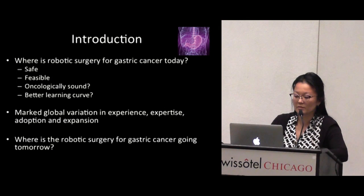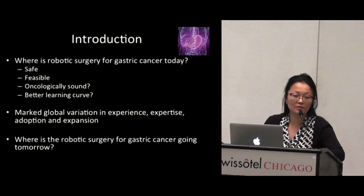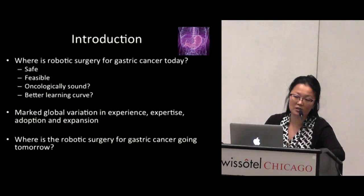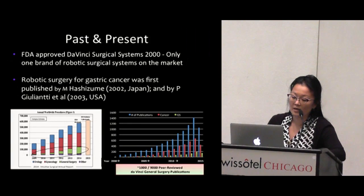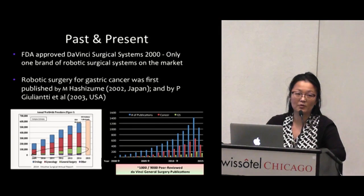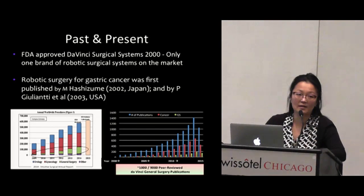You know, there's marked global variation in the experience and the expertise, adoption, and expansion of robotic surgery in each of our subspecialties, and especially for gastric cancer, it's very lopsided to East Asia. And I wanted to raise some questions about where is robotic surgery for gastric cancer going in the future. So in the past, we have one robotic brand that we've been using since the year 2000, and that's the brand Da Vinci Surgical Systems, the Si and the Xi that just came out.